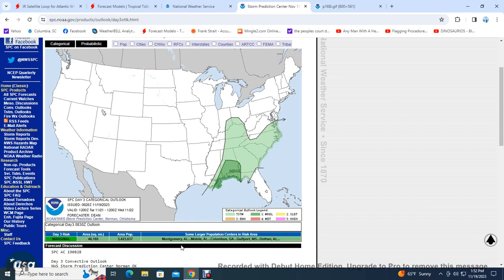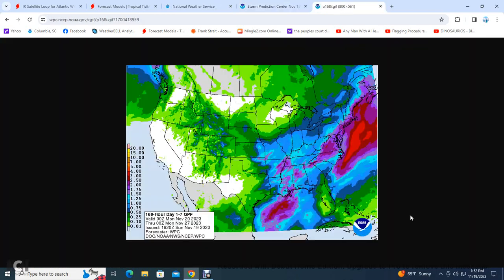If you live in Montgomery and Mobile, Alabama area, and Dalton, Alabama, marginal risk for severe weather. If you live in Columbus, Georgia, and Gulfport, Mississippi, a marginal risk for severe weather there as well. Probability 5%, same location. All right, and finally we're going to wrap it up with the rainfall totals across the lower 48.